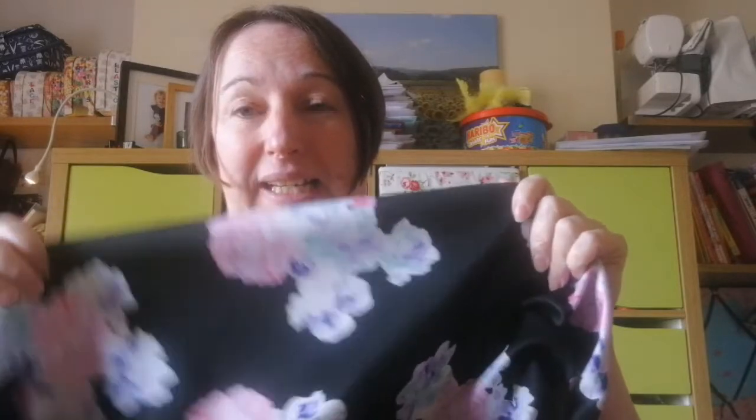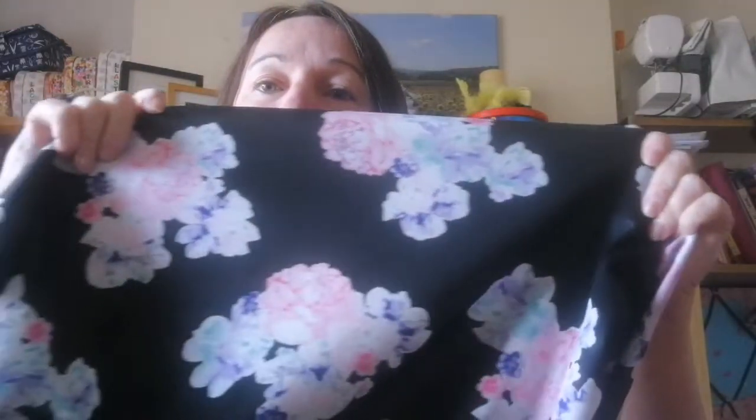Now they have got it on their books, but I'm not sure if it's in stock, and that's one of the things with this. It's worth noting things go in and out of stock quite quickly because of the prices, so it's worth looking quite regularly. So this is flowers on a black background.